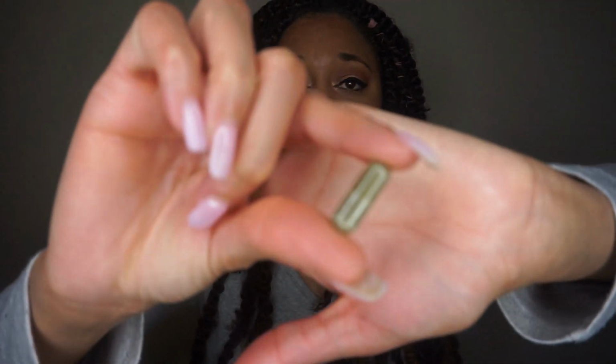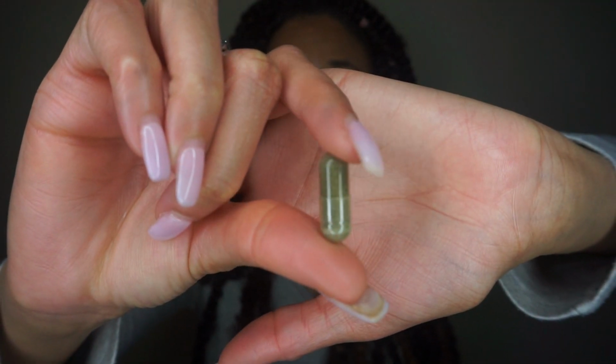Okay, and that could very well be from the detox, but to have a pimple that's deep rooted for 3 weeks, to me, that's a lot. So I was like, no, we're gonna do 1 of these a day. And this is what the capsule looks like.